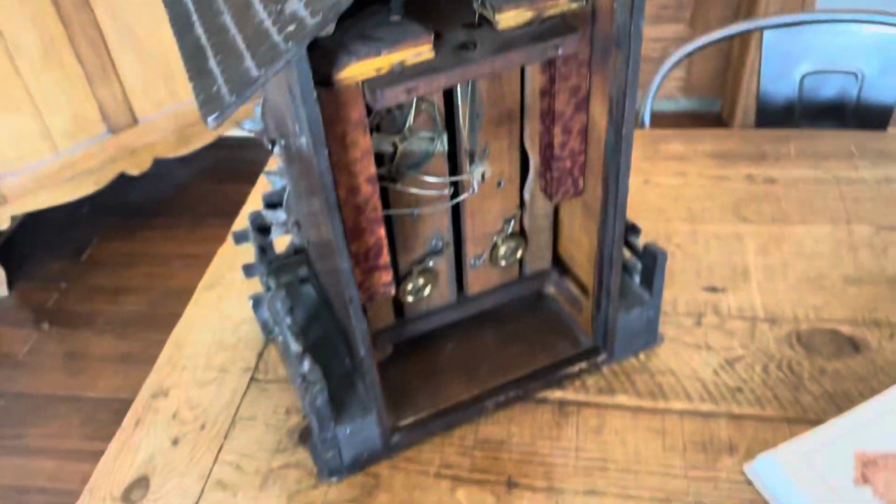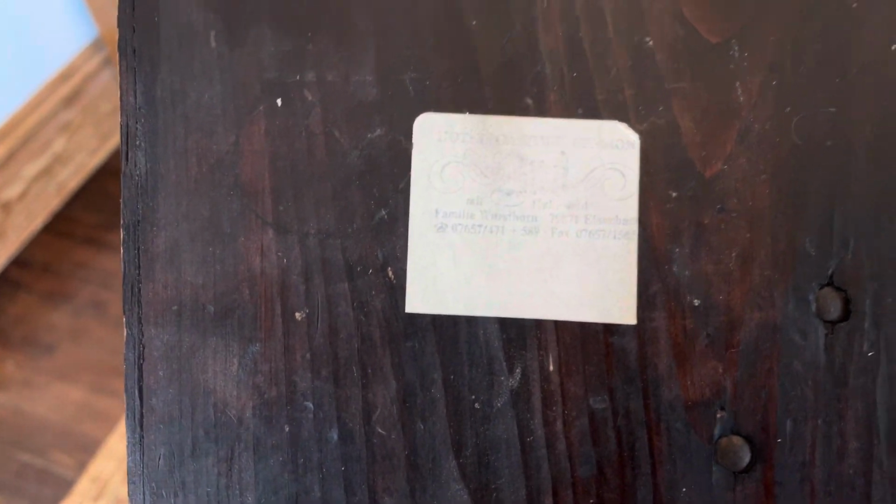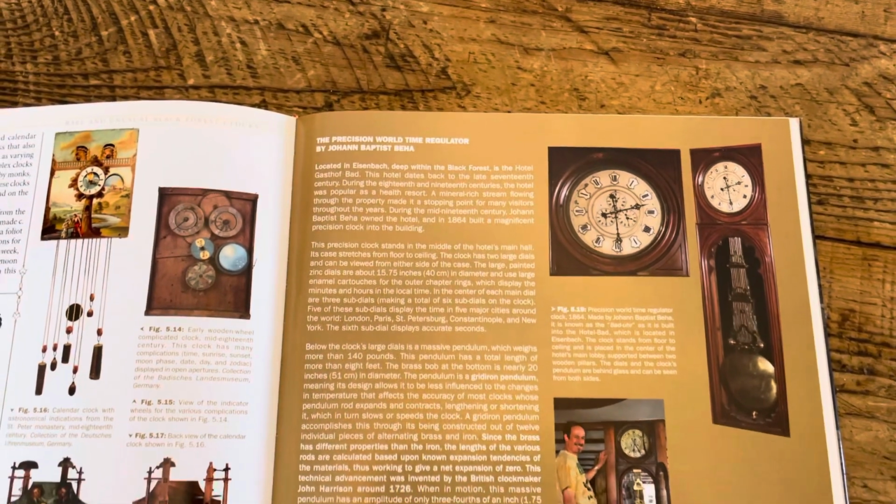What makes this clock unique or interesting is it was actually owned by the Beha family. I acquired this clock over a decade ago from Rolf Wursthorn, who is a descendant of Johann Baptist Beha. His family's featured in my book, Rare and Unusual Black Forest Clocks.